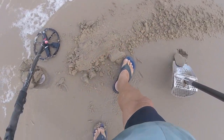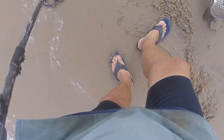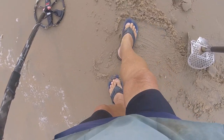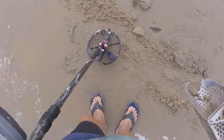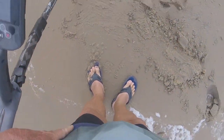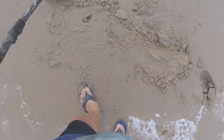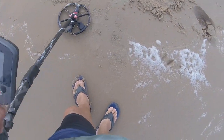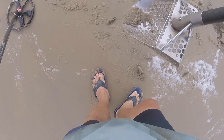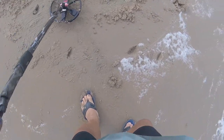I ain't even sure we got it. Terrible now. It'll be a bobby pin. I think I see it. Well, maybe I don't see it. Strange. Right there. That's a different target. That's a 1205. Come back to that.